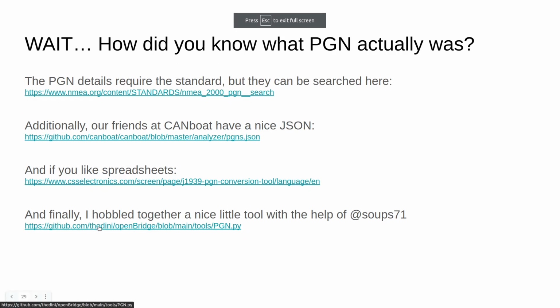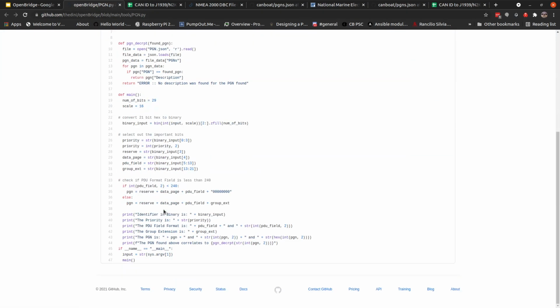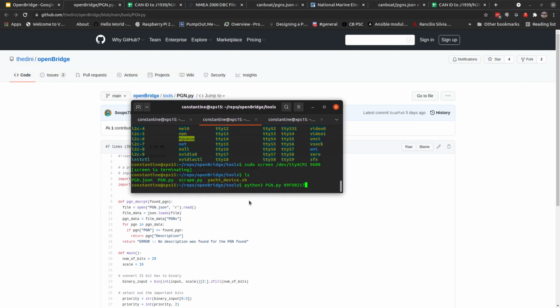And then lastly, if you go to the OpenBridge repo, you'll see that we put together a little Python script that will essentially find your PGN. So usage of that is, you would clone the repository, git clone the OpenBridge repo, it's on the main page. Then you change directories into tools, and run the pgn.py program, giving it a hex identifier, right?